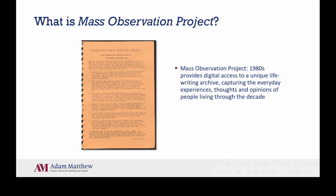And our new resource, which is launching next month, consists of all of these directives from the 1980s and the hundreds of responses to each of them by hundreds of Mass Observers, so-called, which adds up to about 18,000 responses in total. And the directives and responses from the 90s and 2000s, 2001 to 2009, that is, are going to be added over the next couple of years.